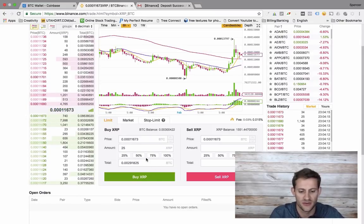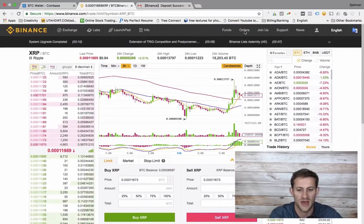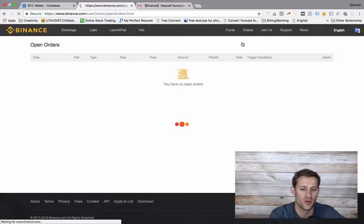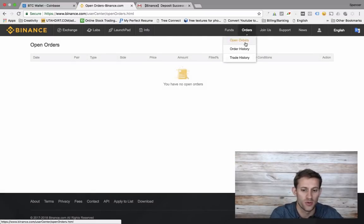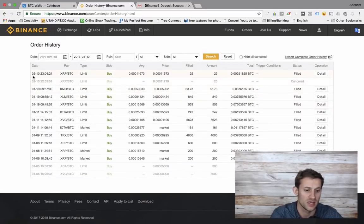Say 100%, or if you only want to spend 50% of your Bitcoin, whatever you want, and then we'll go from there. We'll click buy XRP, which is buy Ripple. And we'll get a little success thing. And then what's going to happen, you can check in your orders. You're going to have open orders. And I have no open orders, which means that in my order history, down below, I'm going to see that today I bought XRP. And it was filled, and it was 25 coins or shares of XRP or Ripple. So now I own Ripple.